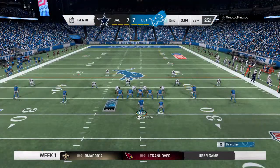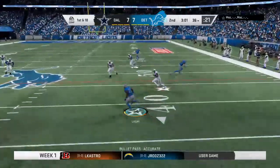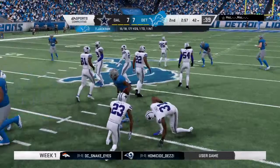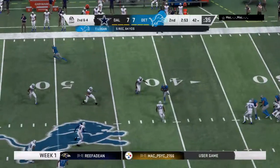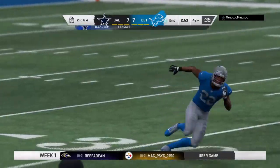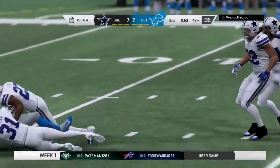So from the 36 now, 1st and 10. From the gun, it's Jackson. He's going to hit his man out of the backfield. Complete. 6 yards on the pickup, and it'll be 2nd down. And at his size, he's a smaller back. You can get him the football. He can kind of get lost, make someone miss. It's good for him. Yeah, it's great for him.